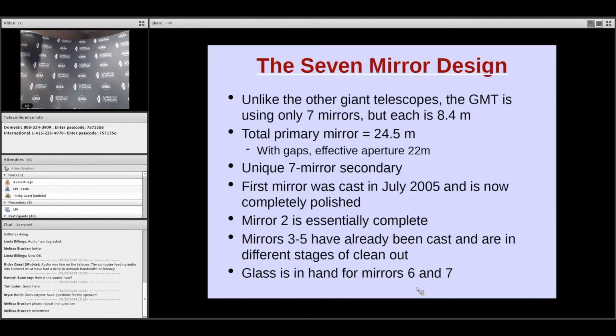So when you put 7 of these together, the total primary mirror is 24.5 meters, with the gaps that you end up with, and I'll show you a picture in a second. The effective aperture is 22 meters. It also has a unique 7-mirror secondary, and it is the secondary that will be responsible for the adaptive optics. These are adaptive secondaries, similar to what's on the MMT. And each one of the secondary mirrors is focused on one of the primary mirrors.